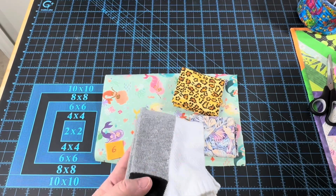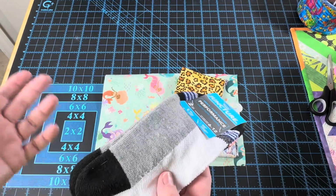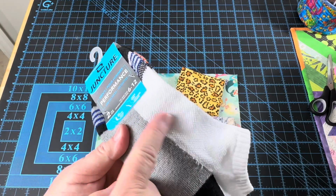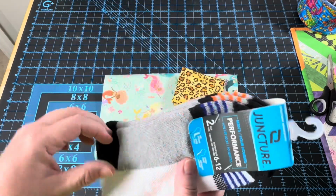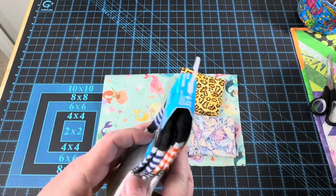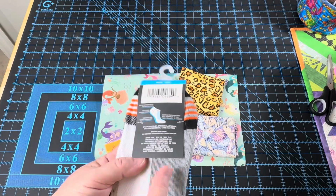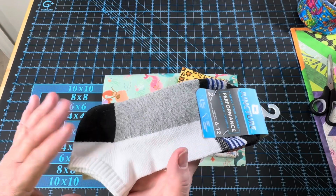Sometimes one pair will actually get a run in it or something will catch and it'll be no good after like a day or two. But others I've had for over a year and they really work great. They have that bit across the top that hugs your foot. It's actually cushioned. There's a lot of cushioning down here, more than I expected from the Dollar Tree. I love the different fun colors that they have. I have several pairs in this style and then in last year's style. And I just wanted my friend to feel how comfortable they are.